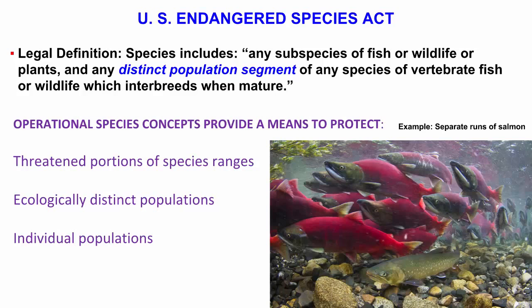And so there is research funding that is able to support the efforts needed to maintain certain runs. So it has to do with, we're not defining species as a whole, but populations, or you can even get more minor than a distinct population. Really tiny.